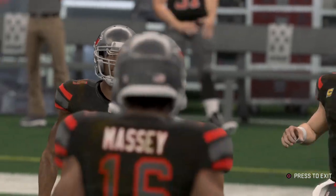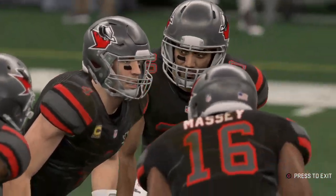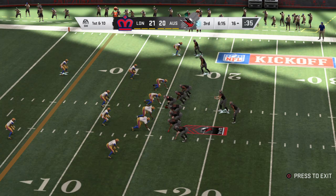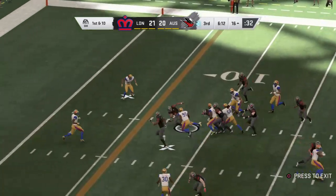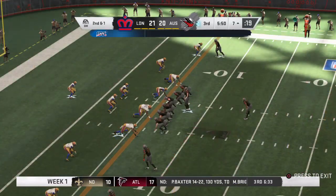And now here comes one of their star receivers in Desmond Hubbard, who has been great for the Desperados. First down and 10 for Austin at the 16. Faking the jet sweep, gonna hand it off. Down the middle to McAllister. Down to the 7. It's gonna be a first and... No, it's not gonna be a first and goal. Second and 1.